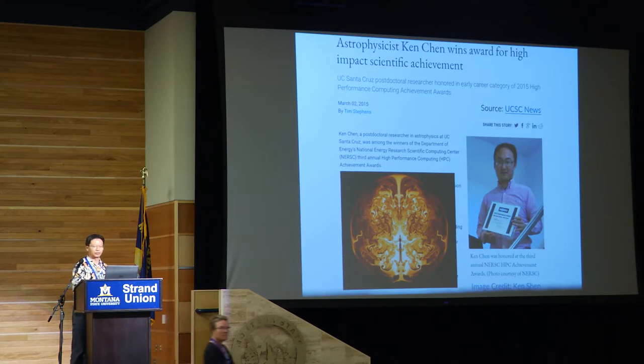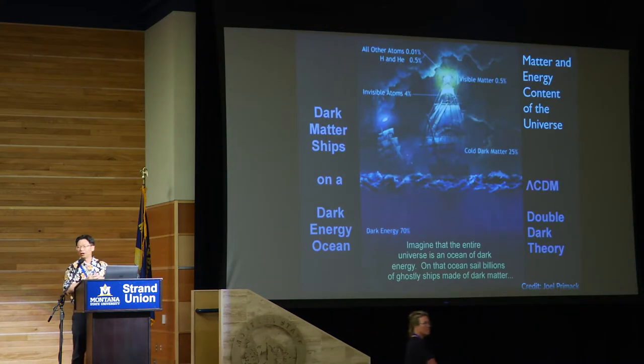That's truly amazing. You probably know that UCSC is also a leading center for cosmology, and the standard cosmology model, the lambda CDM, with both dark matter and dark energy, was actually invented at UCSC by Sandy Faber, George Blumenthal, Joe Primack at UC Santa Cruz, and Sir Martin Rees, who was visiting from Cambridge, UK at that time.